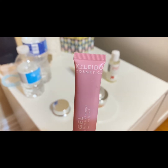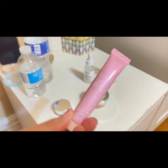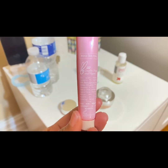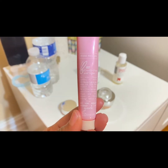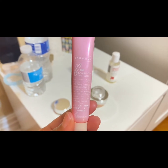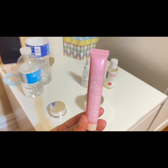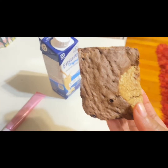And I am using my favorite lip mask gel. I have to use it every night. Not every night, when I feel my lips need it, you know what I'm saying? Yeah, guys. And it doesn't have any rabbit things, animal things. It doesn't have it, clear.